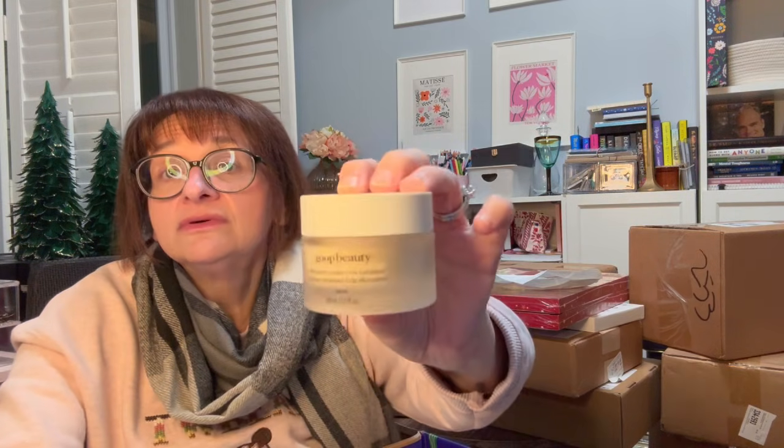I don't think I've ever tried one of their Goop beauty products. I was into Goop when it first came out all those years ago. But now that it's become as large as it is, I honestly haven't been following. So this will be the first time I've tried one of the Goop products. So excited about that.